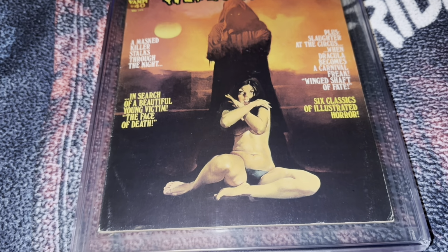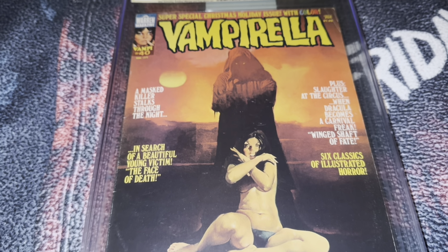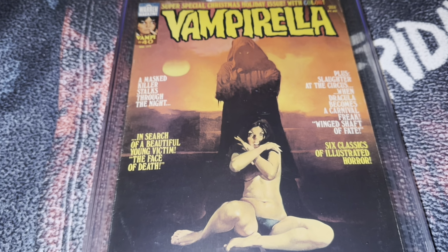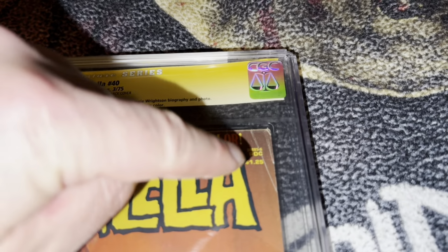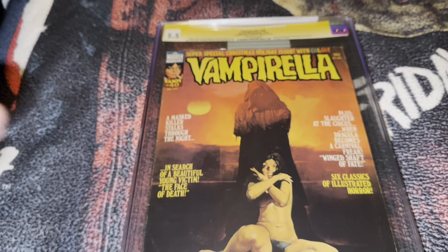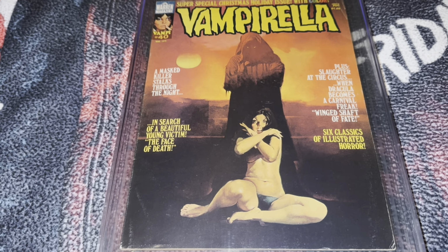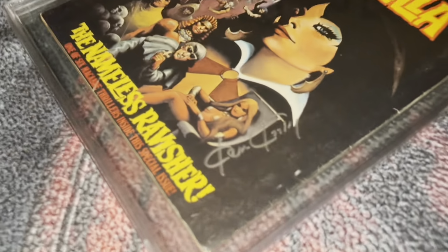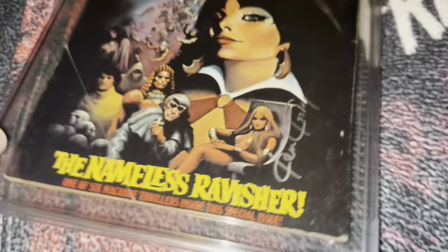And it looks really good. So for a 5.5, you're going to get some damage, but luckily the front for the most part is pretty clean. You do have some corner stuff, some of the edge stuff, a couple of bends up here, but the majority, most of the picture on the front is pretty much untouched. So I guess that's what counts. And here on the back, you can see where Ken Kelly signed it there. Again in silver Sharpie.